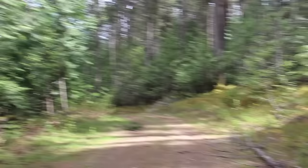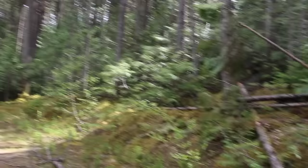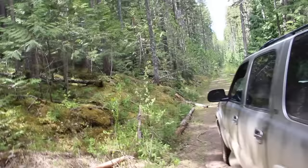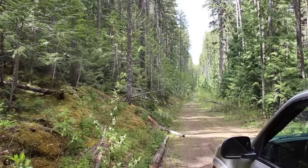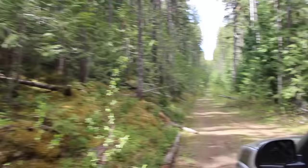And that's our plan. Wow, though, is this ever nice and lush. And this road seems to go on for quite a ways. I haven't got a chance to check it out on Google Earth or anything, but we're just gonna wing it. I hope there's a spot to turn around at the end of it all.